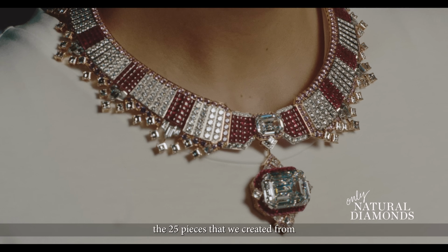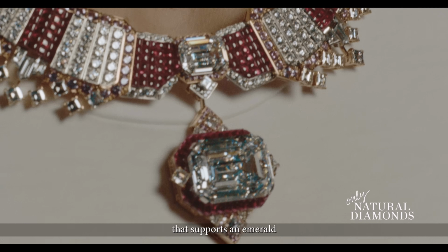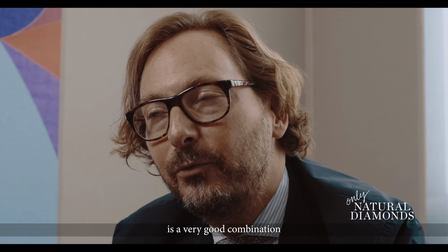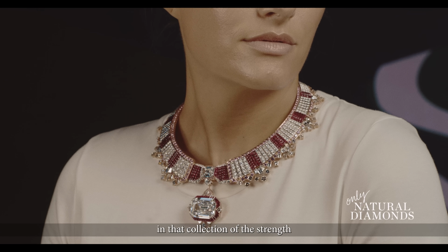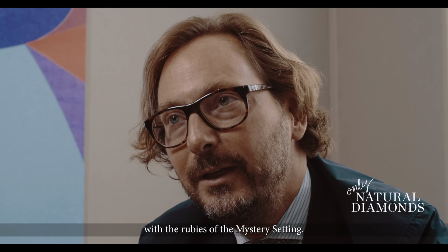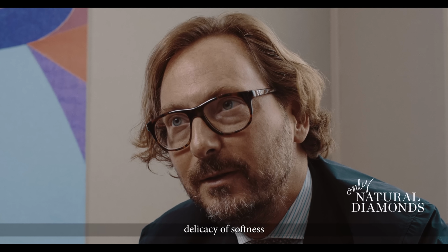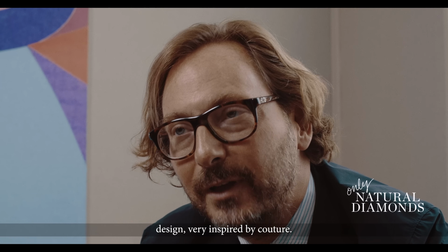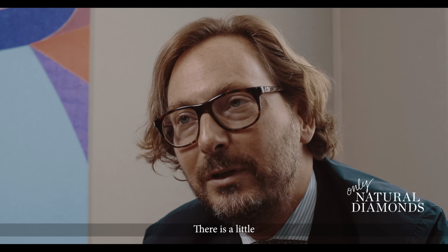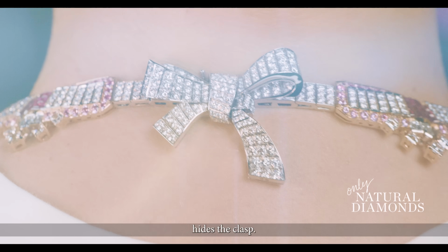This necklace is one of the 25 pieces that we created from the Lesotho Legend that supports an emerald cut of 50 carat. And it's a piece that I think is a very good combination in that collection of the strength and the power of the white diamonds combined with the rubies of the mystery setting, but also an element of delicacy, of softness, brought by the design, very inspired by couture. There is a little bow at the back of the necklace that hides the clasp.